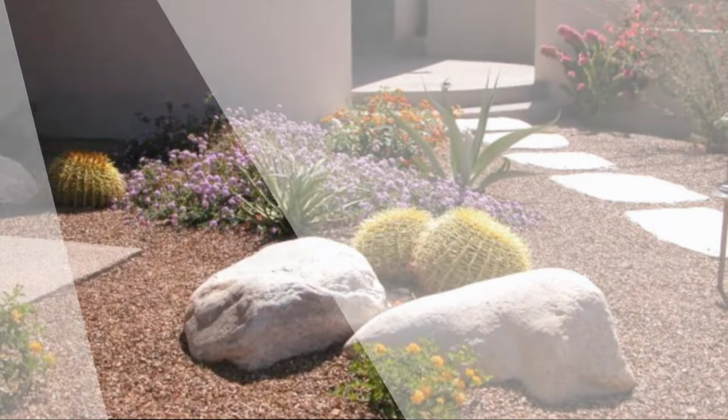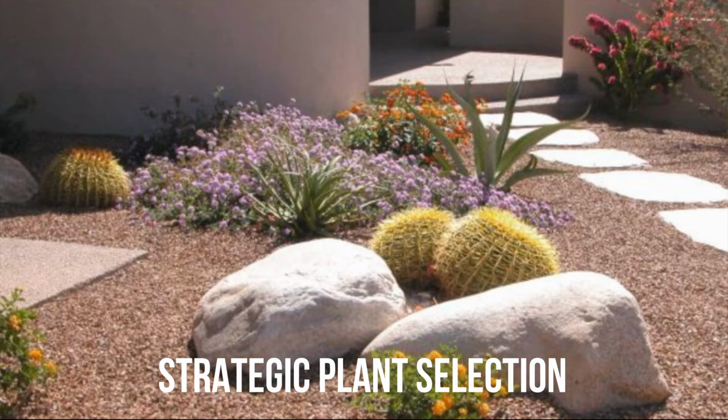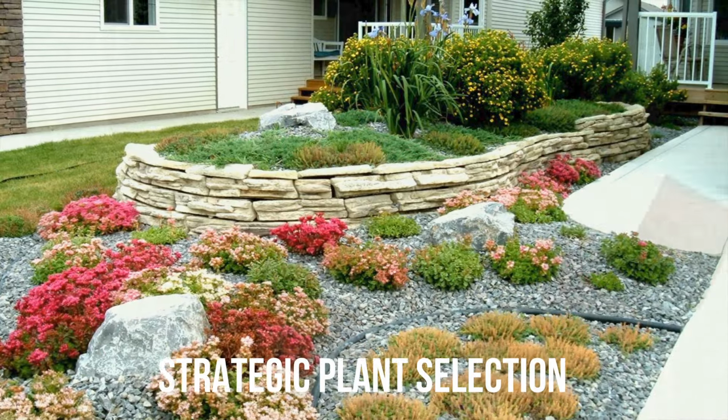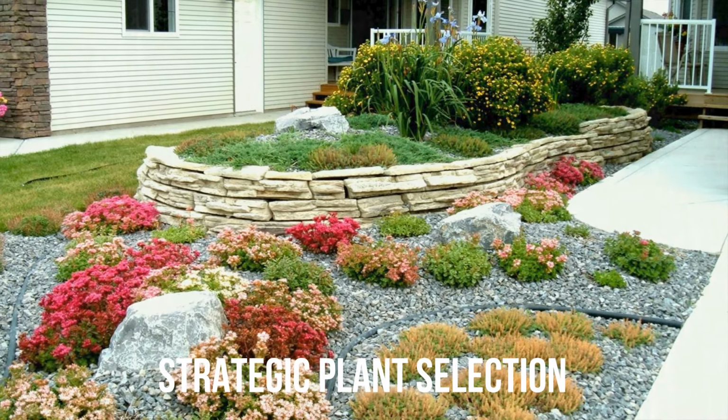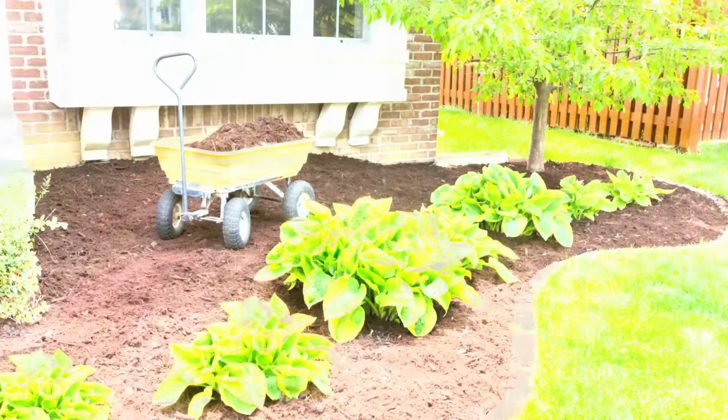Second, strategic plant selection. Prioritize drought-tolerant, native plants, and slow-growing shrubs. Look for plants with interesting foliage, as this provides year-round appeal without relying solely on flowers. Consider evergreen options for consistent color.